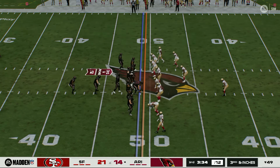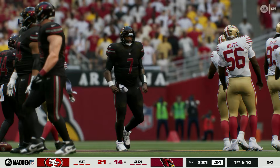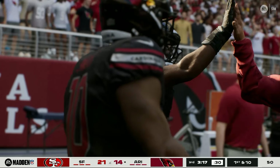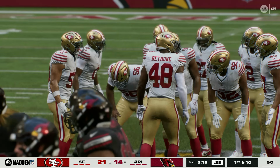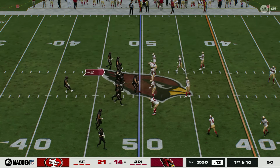You don't need much. It is 3rd and inches. They'll try to sneak it here. And he'll get back to midfield, so no gain on that one. When done correctly, Mike, this is just such a high percentage call. It's kind of hard to choose another play off your call sheet. It's impossible to defend. You can know it's coming, stack the box, whatever you want to do. But most of the time, they'll just drive forward and pick up the first down.